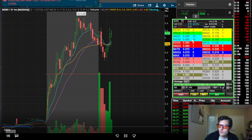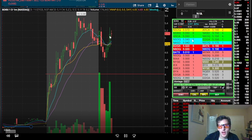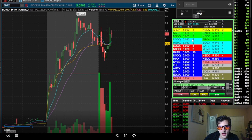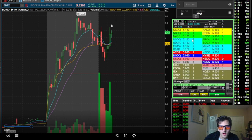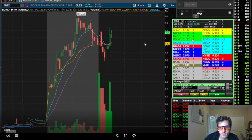Kind of scaling out, still holding some. Now I'm really looking for that 1 minute new high there, 1 minute break of this candle and that candle. It's a double top there, so it's kind of like a cup and handle pattern. So looking like a nice reversal pattern. Got volume coming in.